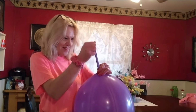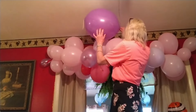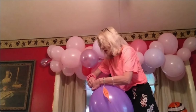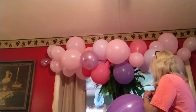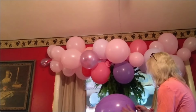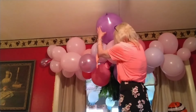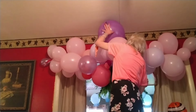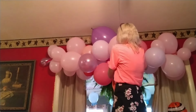These will be the biggest balloons in the world. A little bit more. Purple one up there. Let's get this pink one.